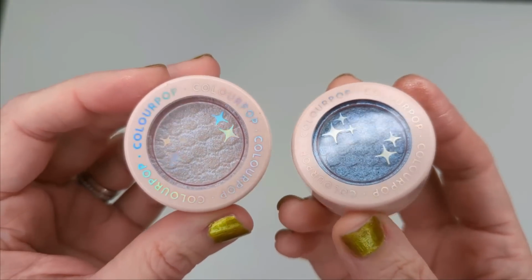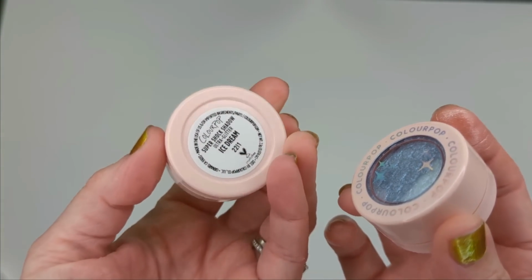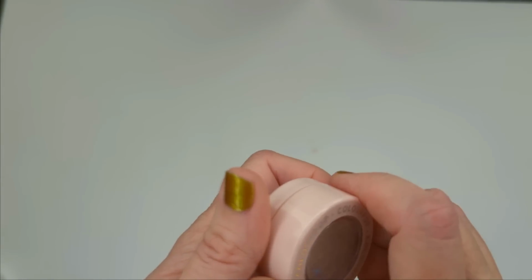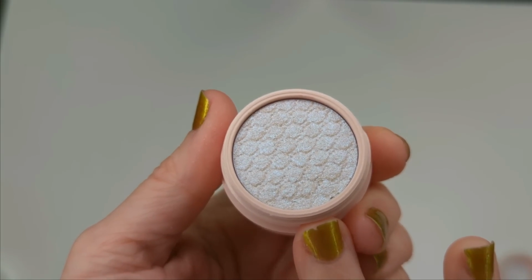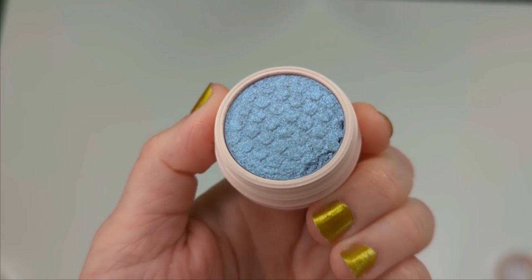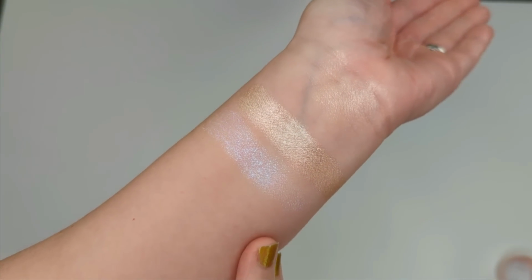Next, let's swatch the Super Shock shadows. So this is the duo called Weekend Recap, and it has the shades Ice Dream and Moon Daisy in it. So I'm just going to show you those up close. So here's Ice Dream. It looks like kind of a white with a blue flip to it. And then Moon Daisy is a gorgeous blue. So I'm going to just swatch these. All right, so here's Ice Dream. This one's a little bit more sheer.